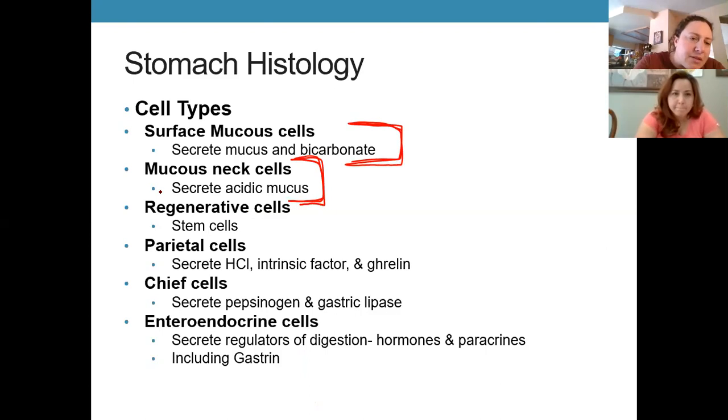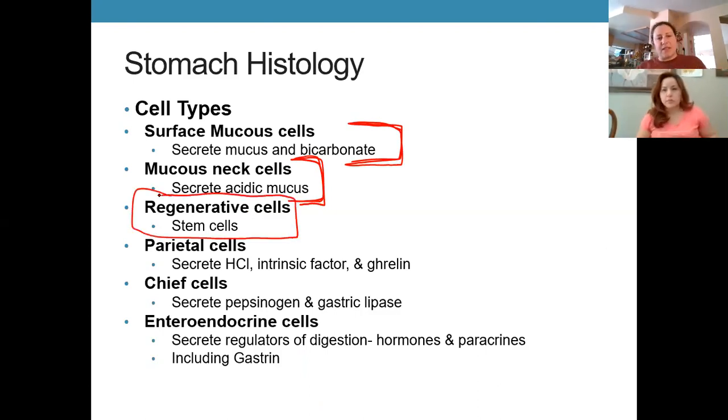Now, what we're going to find throughout the entire GI tract is there's always going to be stem cells or regenerative cells to replace all of the other types of cells, because they don't last very long. In spite of the alkaline mucus in here, they're still going to die fairly frequently. And we see that throughout the tract. This is a high turnover epithelial tissue.